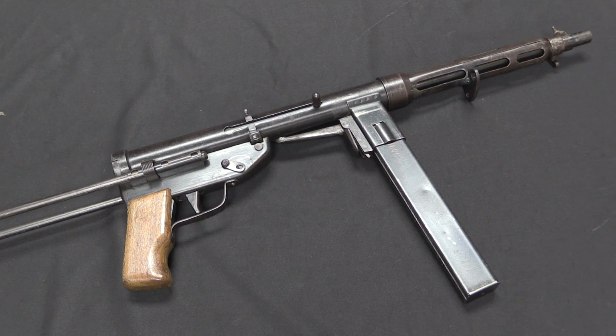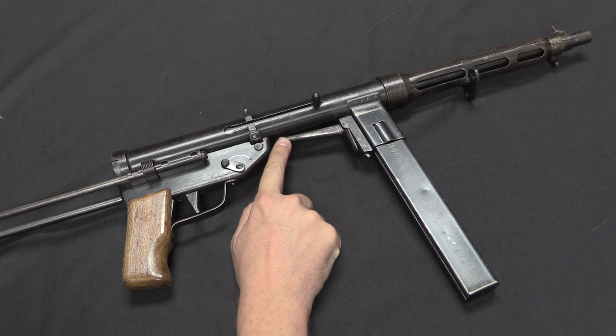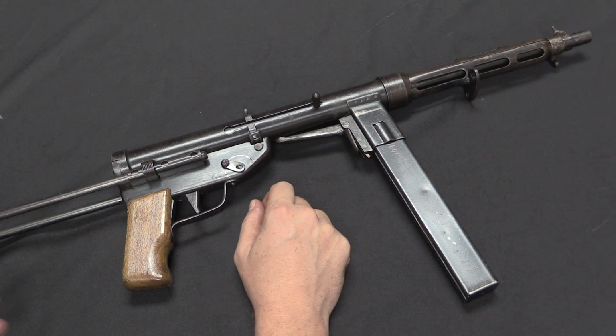Now, the justification for this is that it absolutely is a very effective safety mechanism. If you want to prevent negligent discharges and accidental shootings with an open bolt submachine gun, a bolt locking lever like this will absolutely do the trick and do it really well. However, it does it at the expense of combat efficiency.